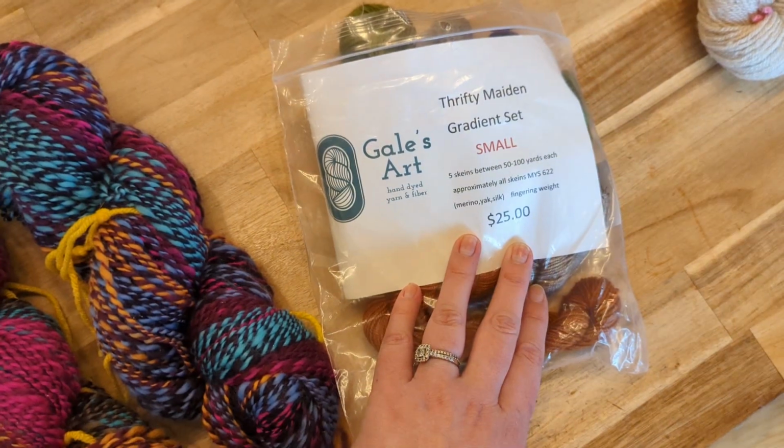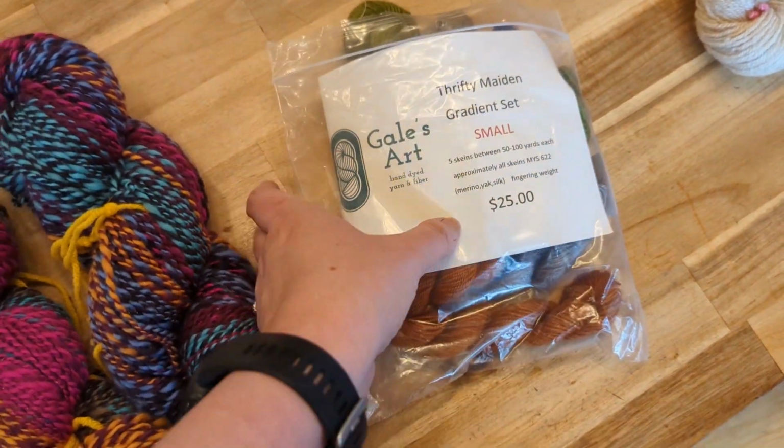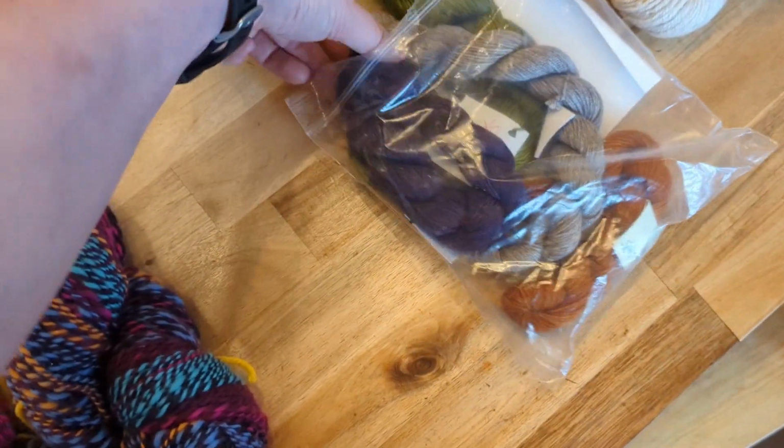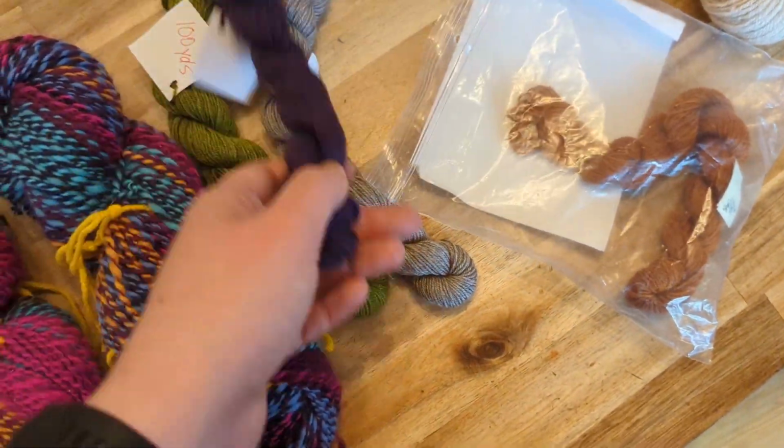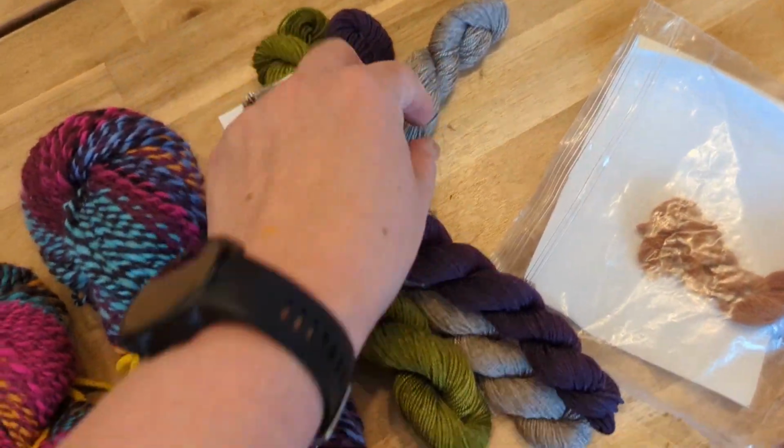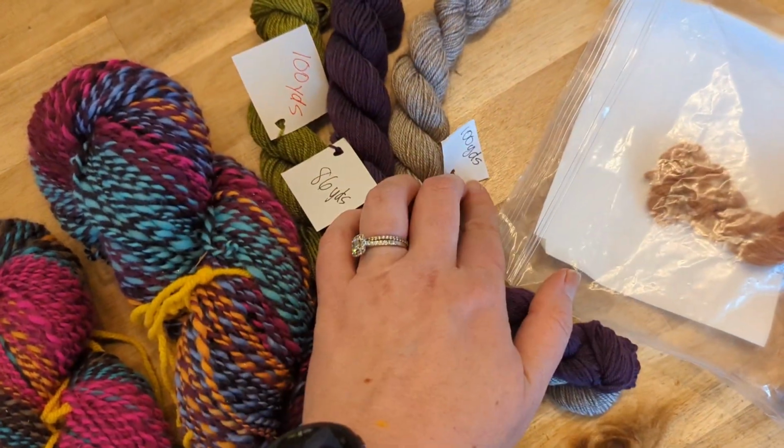I grabbed this little gradient set from Gail's Art, and these minis are just delightful. I think that they are all kind of random lengths.